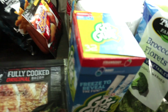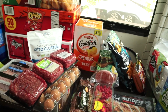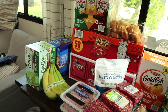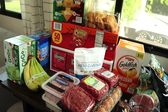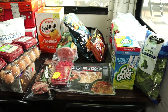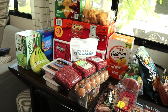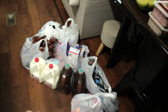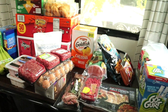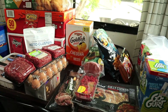So overall, this is everything we purchased at Sam's. And our total there was $330. Every time I'm surprised when I say the number and then see what we have, because it just does not seem like that amount of money. But anyway, that's what it was. And then I have down here our Walmart haul. So we'll get this put away, and then I'll be right back with the Walmart haul for you guys.